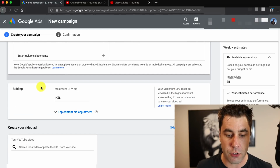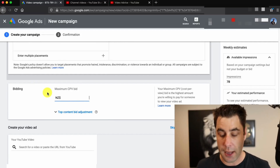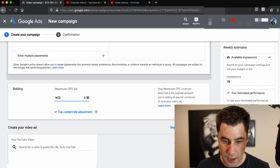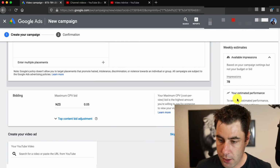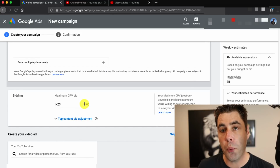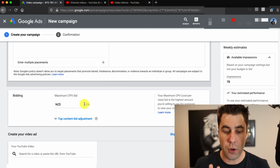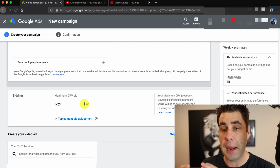Now we're going to scroll down and do the bidding. I always recommend starting your bidding at around about 0.05, and it hasn't given us an estimation. So either 0.10 or 0.5 or in between, okay? Now, it doesn't mean you're going to spend that much. So what this is, is maximum cost per view. So how much you're going to pay per view.